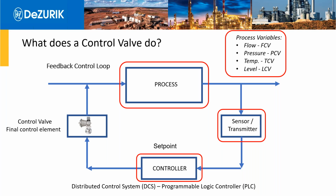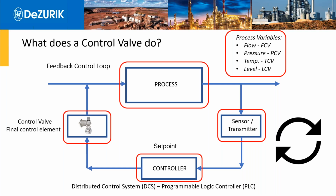And so the controller could be a distributed control system, a DCS, or a PLC. It will compare the input from the sensor transmitter to the set point. And if that is in line, if they equal, it will tell that final control valve element to stay in the same place. If it's off, high or low, it'll tell the control valve to open or close to adjust and get the process back into the set point. This is a recurring process. This is constantly going. Anytime there's upsets to the process, the sensor transmitter is providing that information to the controller and it's adjusting the valve. It's worth noting that all the valve can do is increase or decrease flow. So if you have a valve that's controlling pressure, temperature, level, that type of control valve is based on what the sensor transmitter is reading.